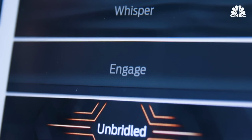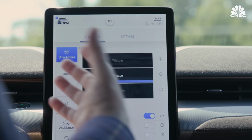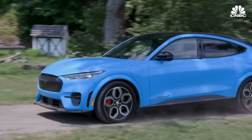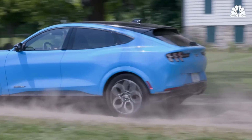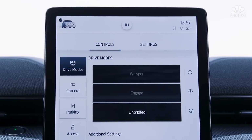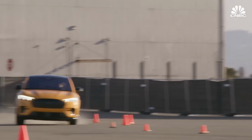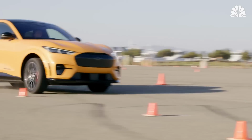The second option is an Engage mode, and that's going to be a little bit more active and supposedly a little bit more fun. There might be some additional sounds and things like that, a little bit more responsive. The third option is the Unbridled mode, and that's going to be the Sport or Performance mode. That's going to tighten the steering and make this thing drive much more like a real sports car. That's what you would use if you were going to take this to the track.